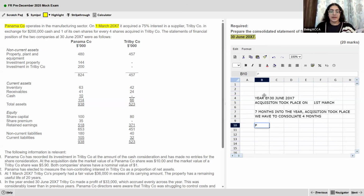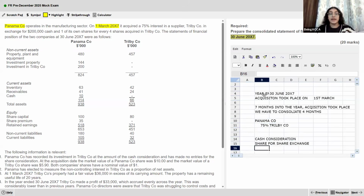Now P is the parent, Panama Co. And they have acquired 75% of Trilby Co. Right? This is a subsidiary, in exchange for cash. So it's a cash consideration, right, for 200,000. And there's a share for share exchange also. Right. So these will be very useful in calculating the goodwill of the company.